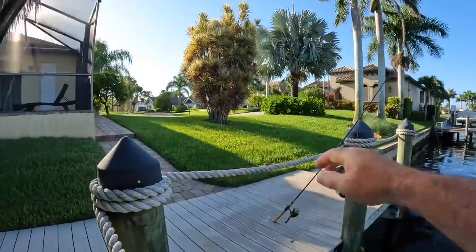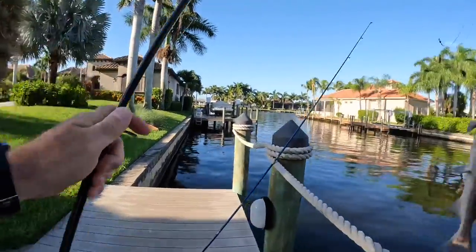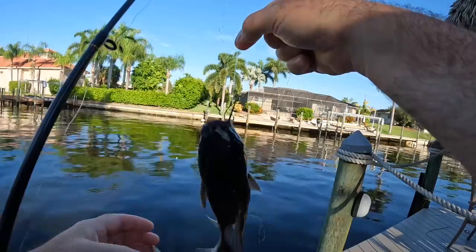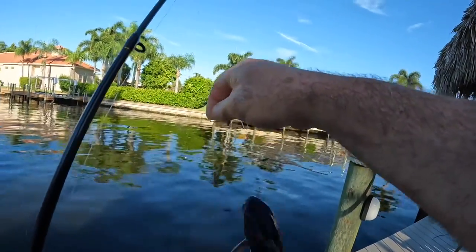Here we go. Yep, another whisker shark for the vacay out here. Oh, he's a tiny guy. The smallest one I've caught so far. All right, buddy, hang on. All right.